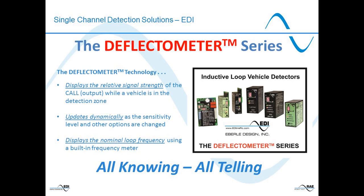When you press the front panel reset button or apply power, you will see the 7-segment blink for a set of numbers. For instance, it will flash the number 7, then the number 3, which indicates 73 kHz. So when setting up a second detector with an adjacent loop connected, you can also read the loop frequency of that loop network.